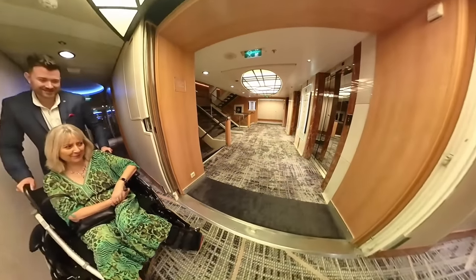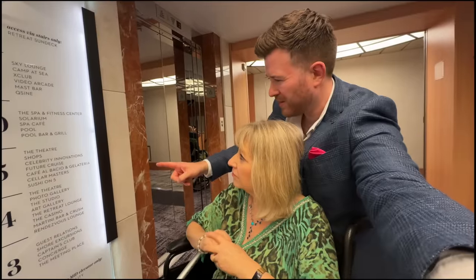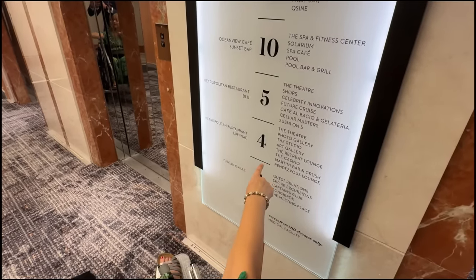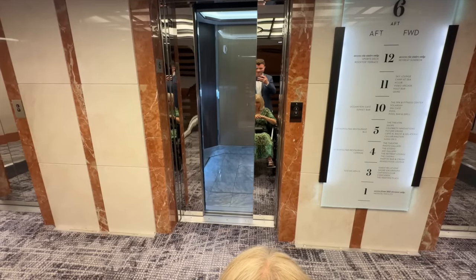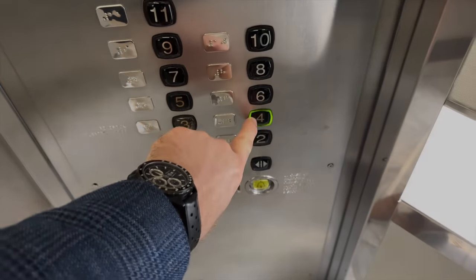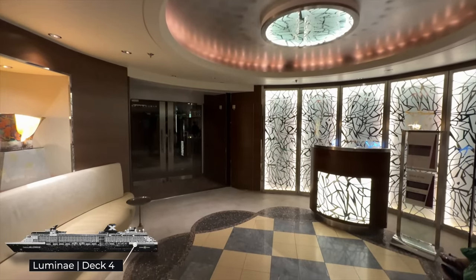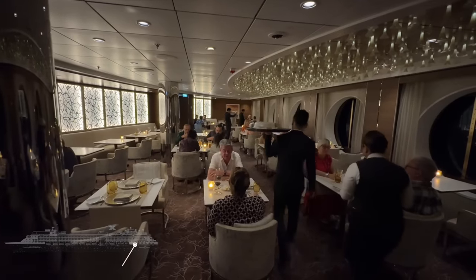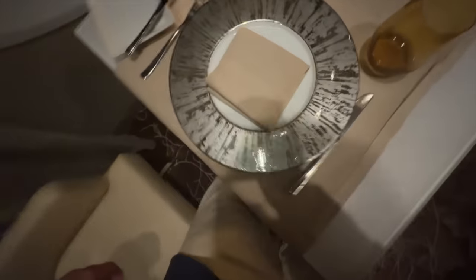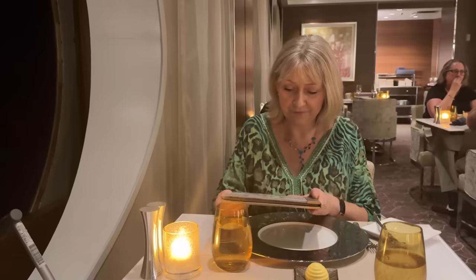So where exactly are we heading? Well, suite guests have access to a special restaurant down on deck 4, there we go. Usefully, this is a speedy elevator ride down and not to the other end of the ship. This is Lumine, seating just 92 passengers out of the ship's 2,500 on board, so it's pretty exclusive. Oh, and to note, yes, this is entirely included in our sailing, no sneaky extra charges so far.